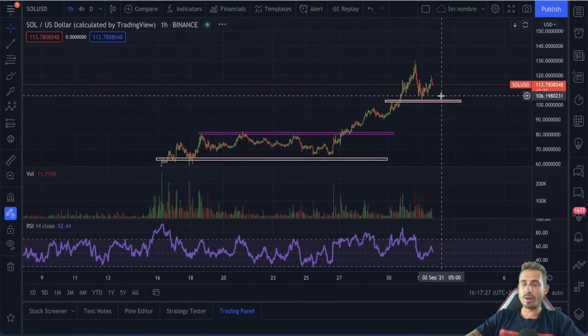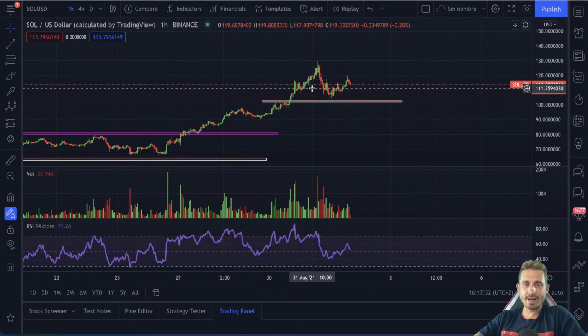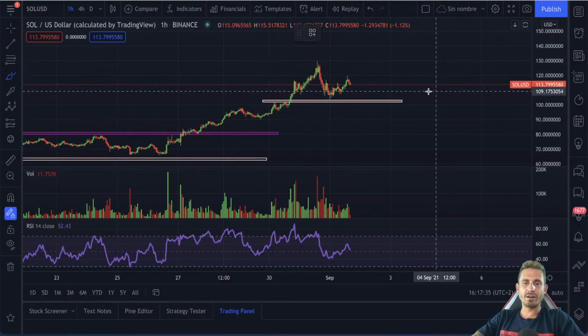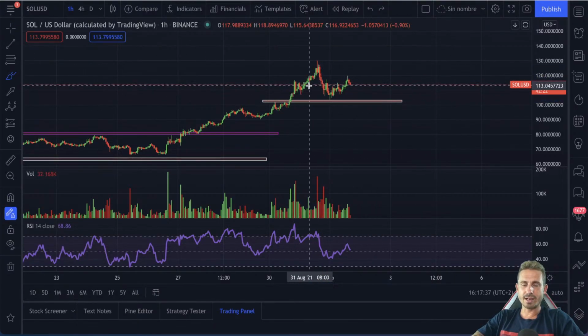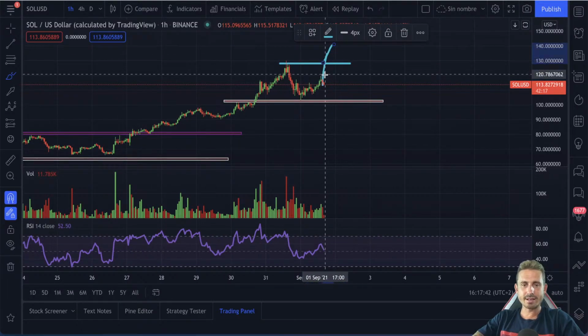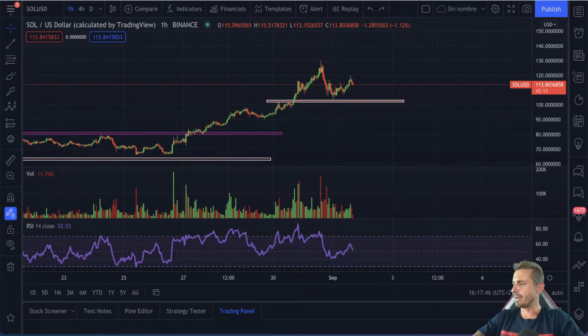This is the thing, when you break all-time highs, in technical analysis, we do not have any price data. We do not have any resistance zones. We need more consolidation. We need a little bit more movement here on the price action. I do not know if we're going to retest the high and break it. So let's just wait for a consolidation here for Solana.